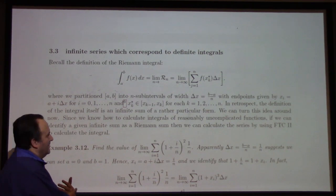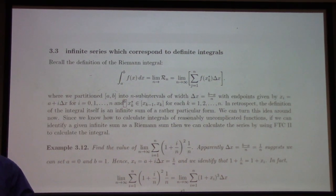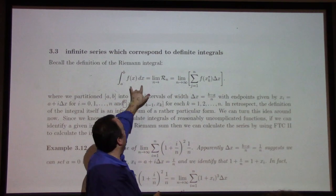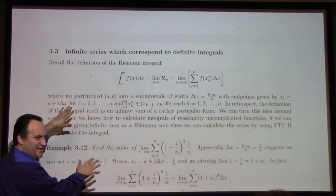So think about this. If you can look at the series that you're given and recognize it's the Riemann sum for an integral that you can do, then you can calculate the series by doing the integral. Because I basically can go from here back over to here where I can do that, right? Let me make it explicit.